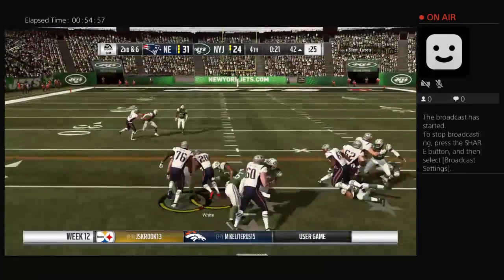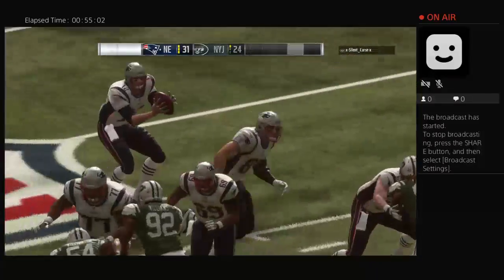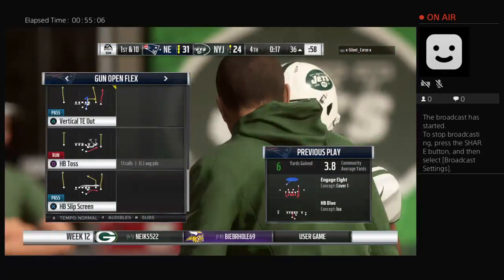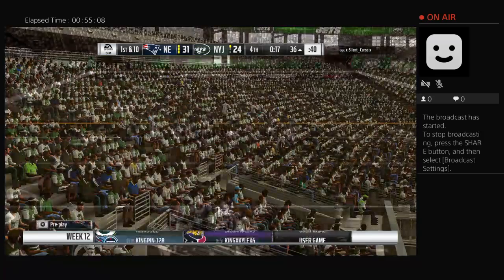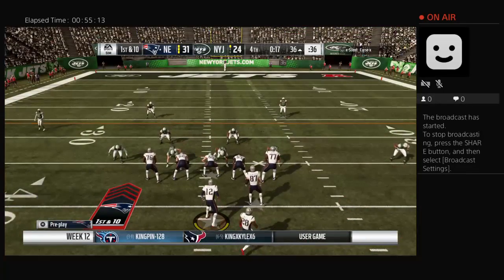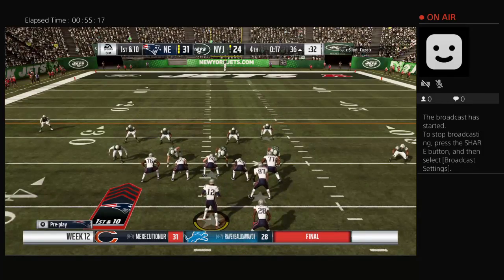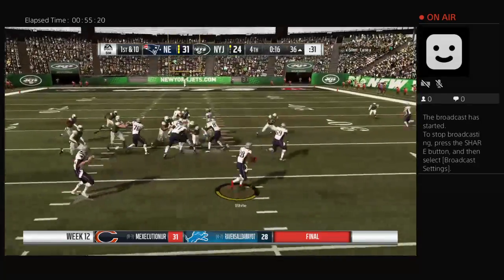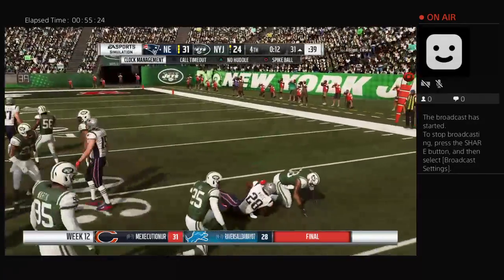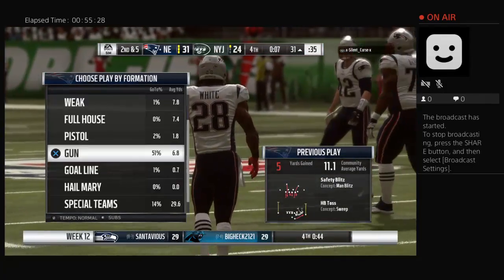They'll run it now out of the gun. And here he'll be brought down a little shy of the 35 at the 36. Now the Jets are going to burn another timeout as they'll stop it with 17 seconds to go in the game. They'll run it now out of the gun. And able to push his way forward here for a good little gain. Give him 5 on the carry there, and it'll be second down.